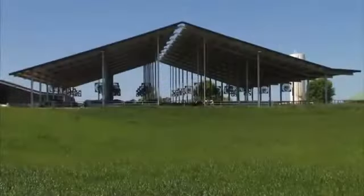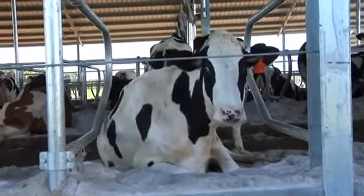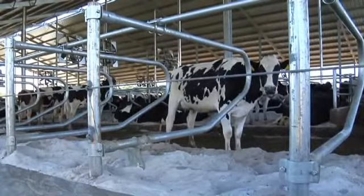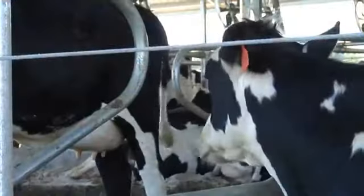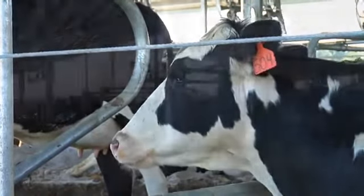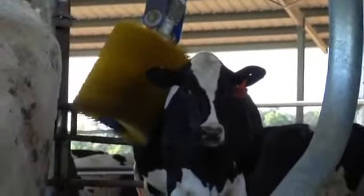We have a 250 cow freestall barn. We use sand bedding in the freestalls because sand is inorganic. It's a lot better bedding for the cows. It's a lot more comfortable. And of course, being in Georgia, we have really hot summers, and the sand actually keeps the cows cooler while they're laying down. We also have cow brushes, which are automated, and the cows can walk up to them and they'll actually get their back scratched.